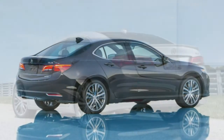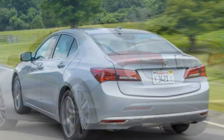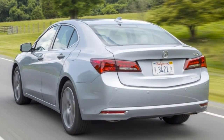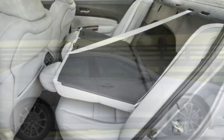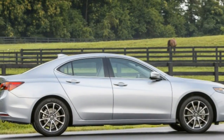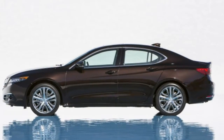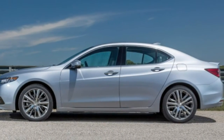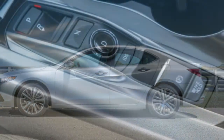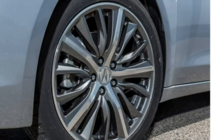One completed the sprint to 60 miles per hour in 6.1 seconds, while the other needed 6.4 seconds. Although these times can be considered brisk, they are well behind some segment competitors with their optional upgrade engines. The EPA estimates fuel economy for the V6 at 25 miles per gallon combined, 21 city/34 highway, with front-wheel drive and 25 miles per gallon combined, 21 city/31 highway. Our Mixa driving evaluation loop in an all-wheel drive V6 TLX yielded a real-world average of 21.2 miles per gallon, which is worse than what we expected.